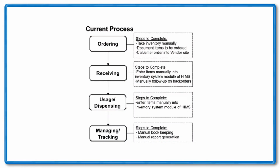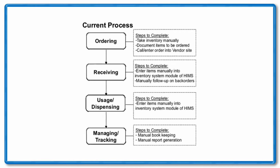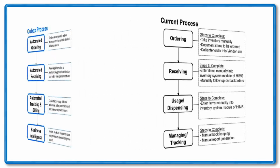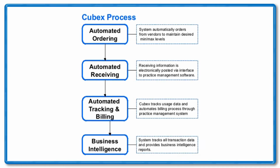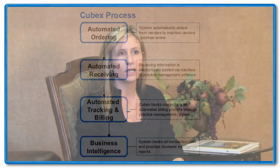What's really great about what I do is I get to come out and actually work with the staff members. And I really get to see what their operation process was prior to Cubex, and then I work with them throughout the implementation process and post-implementation, supporting them. And so I really get to see the change, and it's really exciting for me because I get to see them get excited about the data that we're providing them with.